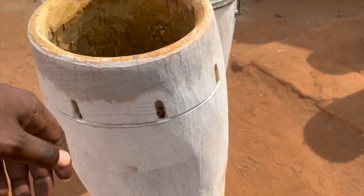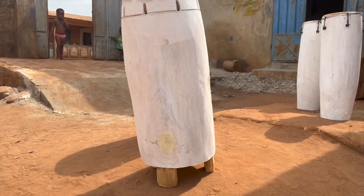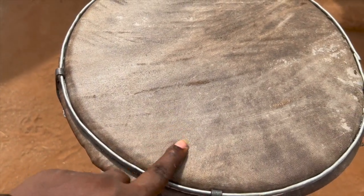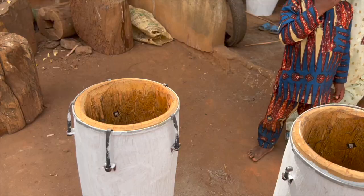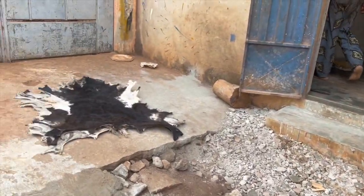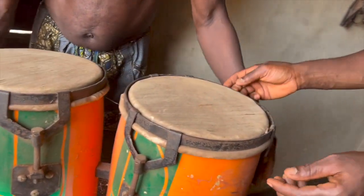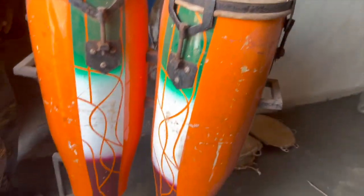Is painted and it's still wet, and look at how beautiful it is. And now, wow, you see, oh, this is what they use to round it. Wow. This is the finished product.